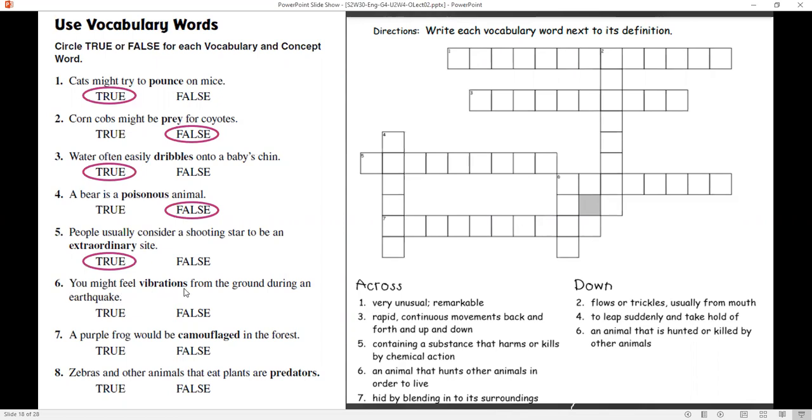You might feel vibrations from the ground during an earthquake. Do you agree with that? Do you feel vibrations from the ground if there was an earthquake? Yes, of course.